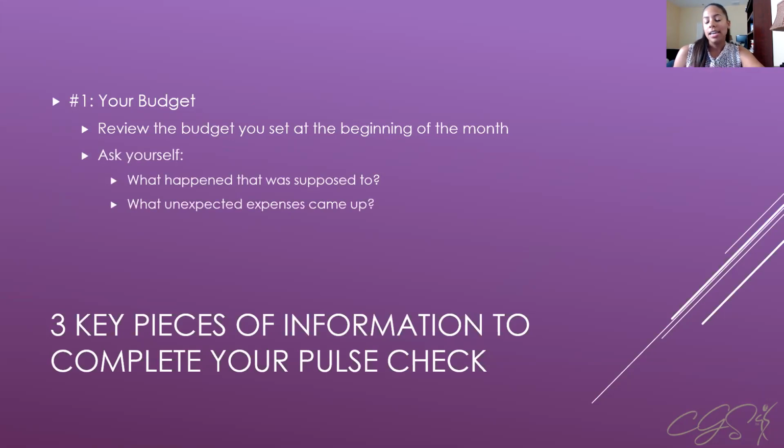And then take it a step further. For those unexpected expenses that popped up and likely threw your budget off, will they be recurring? Is this something that you need to factor in for May or just moving forward in general? And then what needs to be changed for May? So if any of those unexpected expenses in April popped up and they will be recurring, you need to make sure you adjust your budget for May accordingly.